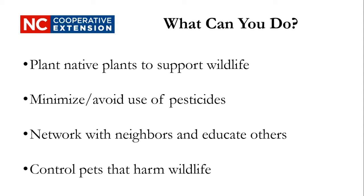And I love to remind people it doesn't do any good to build a beautiful wildlife habitat if you're not going to be careful about your use of pesticides. So that's an important part of the picture. You can network with your neighbors and help expand and get everybody working together to increase that habitat in your community. And if you have domestic pets, again, it doesn't do any good to support this beautiful bird habitat if you're letting your cats run around and murder birds. So, controlling pets that harm wildlife.